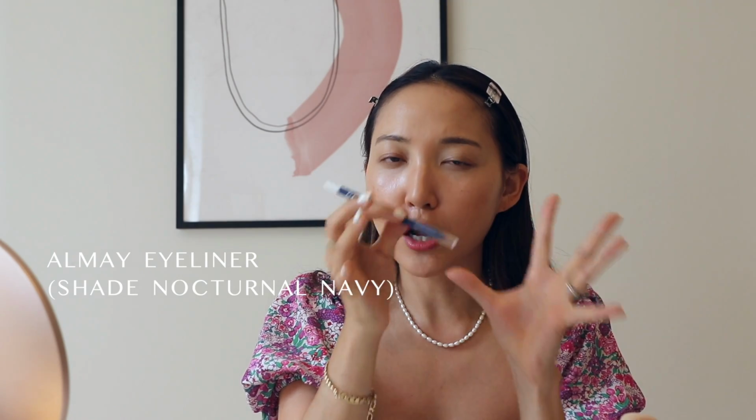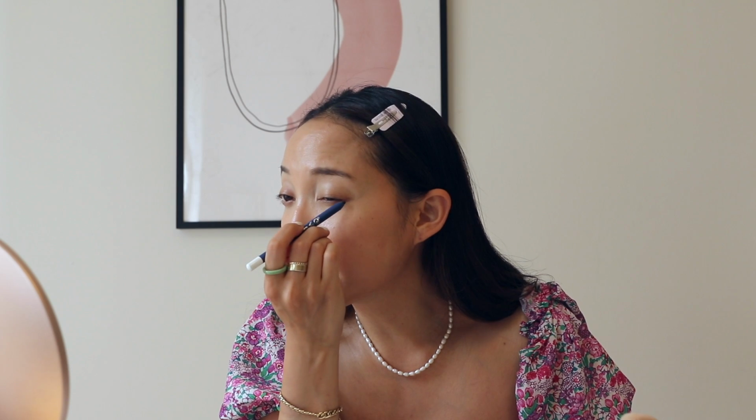It's so subtle. If you do want a little bit of eyeliner and have a little bit of fun, Almay has some really cute colored eyeliner pencils. This one's a blue one. I've been really into using blues and greens on my eyes this summer. So maybe we can try just a little bit.